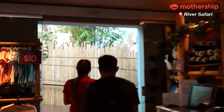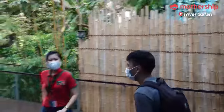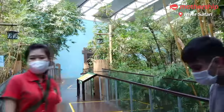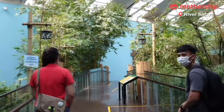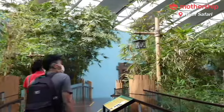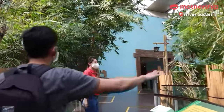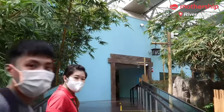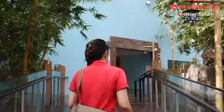Good morning. It's a bit cold out here. So this is the Giant Panda Forest. And here we have our two giant pandas. Let's see if we can spot both of them. Well, they have quite a big home actually, just for the two of them. They have indoor dens, and they actually have outdoor dens also. Sometimes for enrichment, they will bring the pandas out.